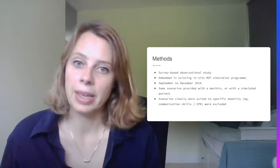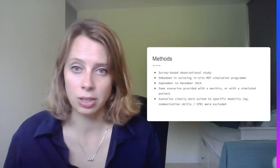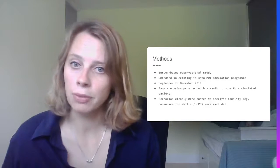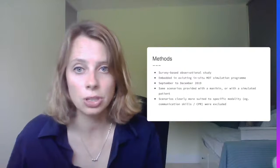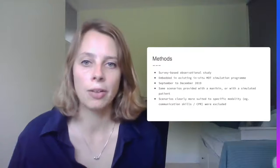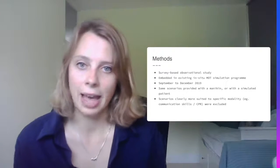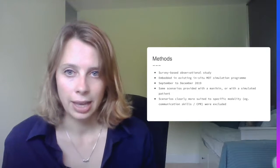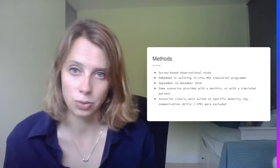So this program is a regular program that runs in the University Hospitals of Bristol Trust, where we have a group of simulation facilitators from multiple backgrounds. So we've got nurses, we've got doctors, we've got an operating department practitioner, and they, as a team, go in and take the equipment into the clinical area that a clinical team will be working in and run a simulation in their actual teams, in their actual areas, using their actual equipment.